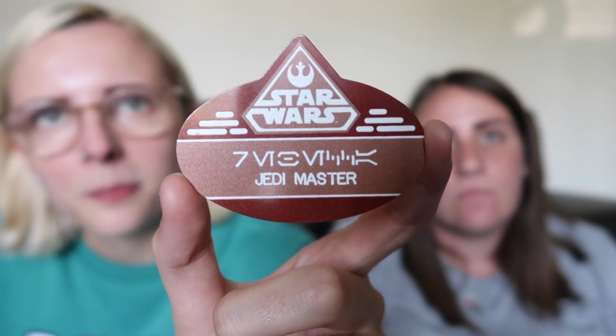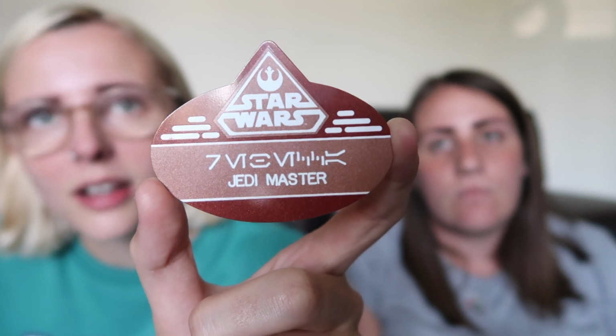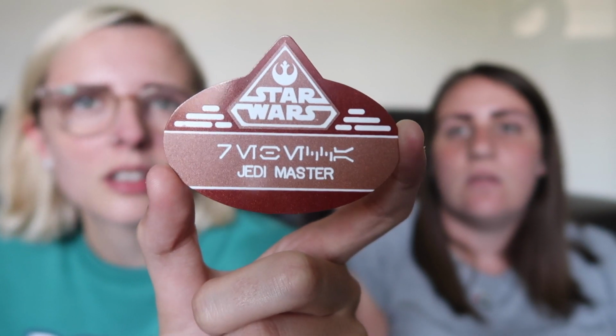So this is a little badge, which has my name, and underneath it says Jedi Master. So that is my name in Arabic. Is that how you pronounce it? I think so. Arabic, which is a language from Star Wars. Whoop! Nope, didn't drop that. So yeah, it's just a little pin name badge, which I thought was super cool.